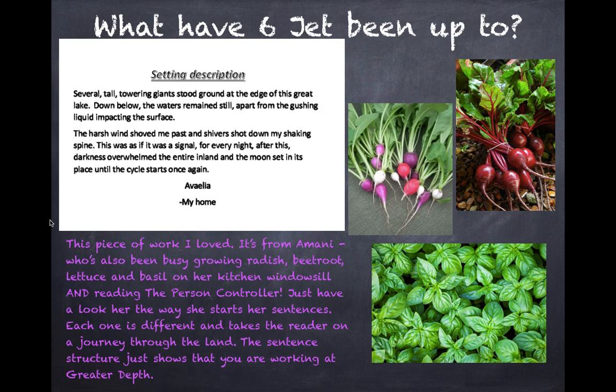And last but not least, I've got some work here from Amani, another setting description. This is a piece of work that I absolutely loved. It's from Amani, like I said before, and she's also been busy growing radish, beetroot, lettuce and basil on her kitchen windowsill. And she's reading the Percy Jackson book. Just have a look at the way, though, she starts her sentences in this piece.